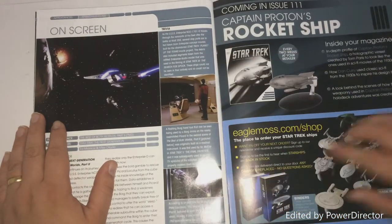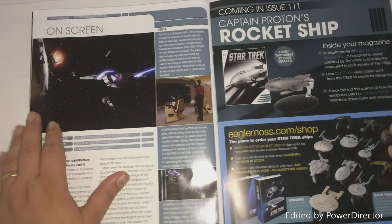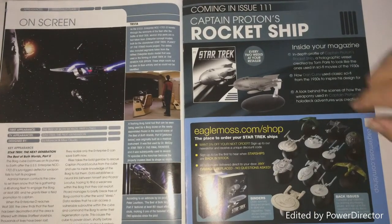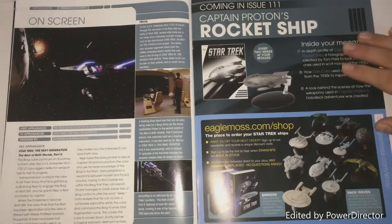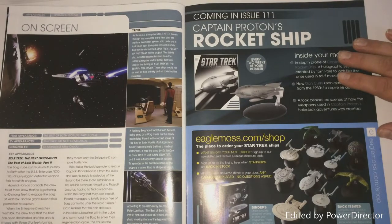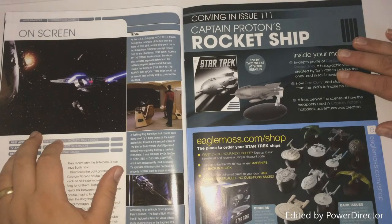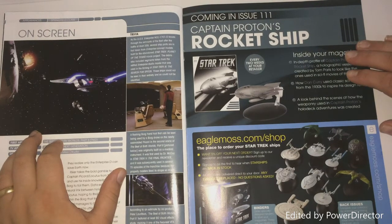Then we have the normal trivia. Then we come on to this, which is the next issue, which I know has split opinion, so I want to just make it clear that I don't like it. It's probably the ship that I've least wanted, and probably the first one in the whole collection that I would rather skip. I know some people are going to absolutely love it. I don't. It's not Star Trek-y at all.